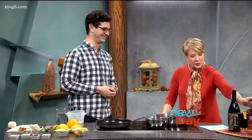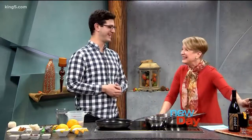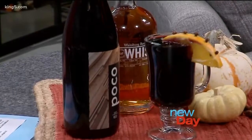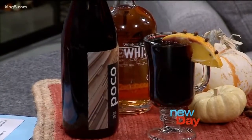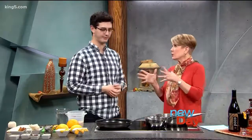So now I see that there are other spirits. There's a whiskey over here. Tell me how that goes into this whole thing. Poco's mulled wine recipe calls for brandy, which is a little more traditional, but I'm a whiskey guy. Ula is a local whiskey in Seattle, and I love whiskey and mulled wine. It changes the flavor ever so slightly, but not so much that it's a totally different drink. So we could start out with Poco's recipe and then just play with whatever it is that you like.